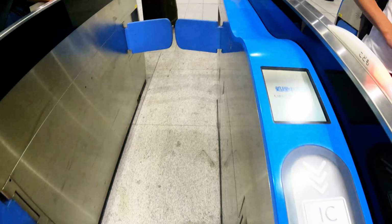I just got off the train at Osaka, or Shinsekai as it's actually called. Yeah, heading down to the subway now. I'm trying to get a ticket out of the machine. We need to get the Midosuji line.